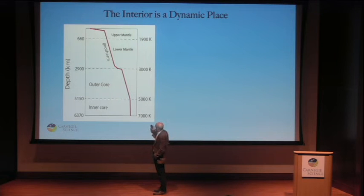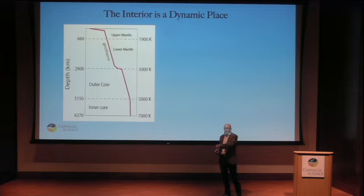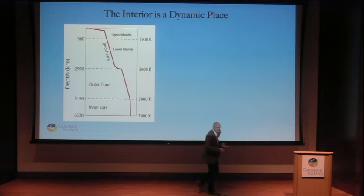Okay, so what actually happens is we've got these thermal boundary layers. We've got a thermal boundary layer at the core mantle boundary. We're sitting at around 3,000 degrees Kelvin there. We've got a thermal boundary layer at the surface. We're at around 300 Kelvin. That's a big difference. And that's just like putting your pot of water on your stove and heating it from below. What happens? It starts to heat up and it starts to move. It starts to convect. The heat just doesn't conduct through the water. It's much more efficient to remove the heat through that movement. And that's exactly what's happening in the mantle. Okay?